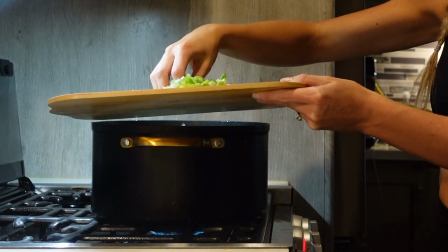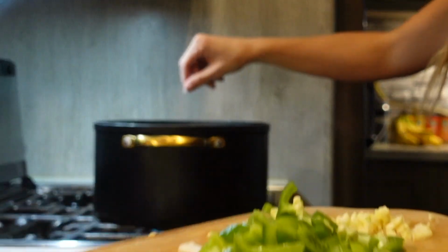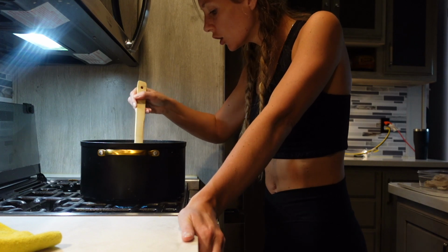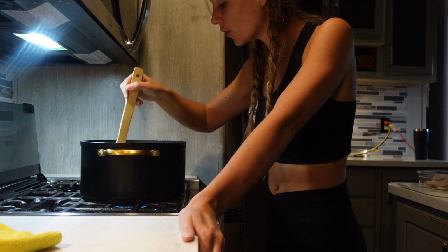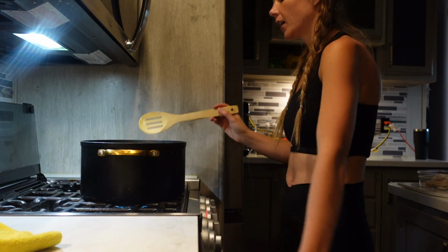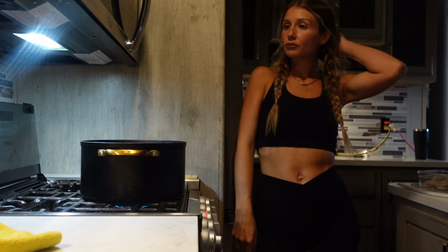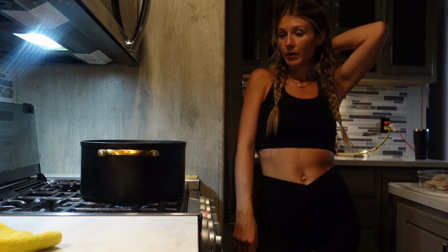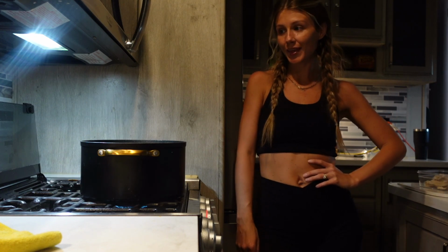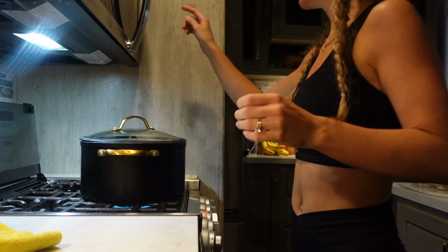I'm also gonna add in half of the jalapeno and half of the green pepper. Laundry today, we cleaned, we did our Bible study. We're just having a very wholesome fall day. I did an at-home workout, you know? Today's just like one of those days after a rut and you just don't feel your best self, but you need to take care of yourself and do quality, good, happy things. And that's what today was. All right, I'm gonna cover that for 8 minutes.